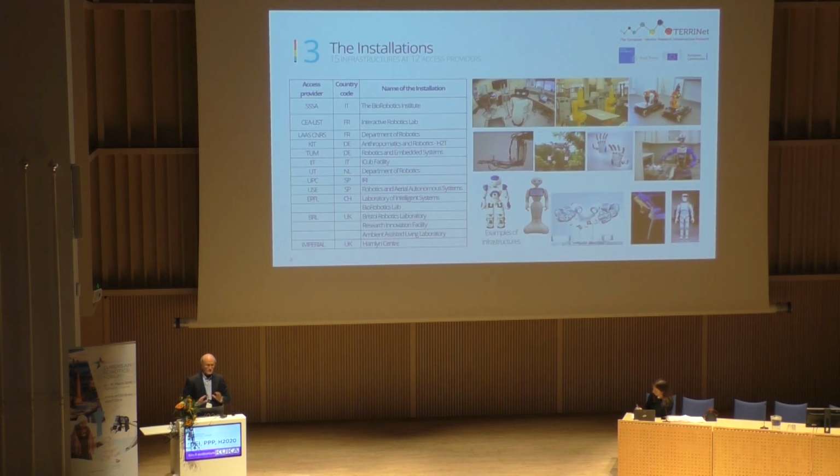And the consortium includes, as I said, a sample of the best. We recognize we cannot include everybody, but essentially a number of institutions. So there are 2 in Italy, the Scuola Superiore Sant'Anna and IIT. There are 2 in France, CEA and LAAS, 2 in Germany, Karlsruhe and TUM, 1 in the Netherlands, Twente, 2 in Spain, UPC and Seville, 1 in Switzerland, EPFL, and 2 in the UK, BRL and Imperial College.